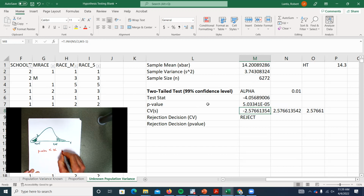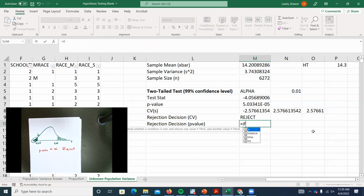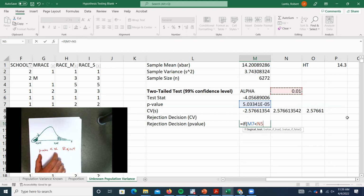If our p-value is less than alpha that we set, we're okay rejecting. So once again, I have something that I want to check to see if it's true. So I can use that if statement. If my p-value is less than alpha, that's all I want to do here, right? If the p-value is less than alpha, comma, put in the word reject. If it's not, put in the words, fail to reject.